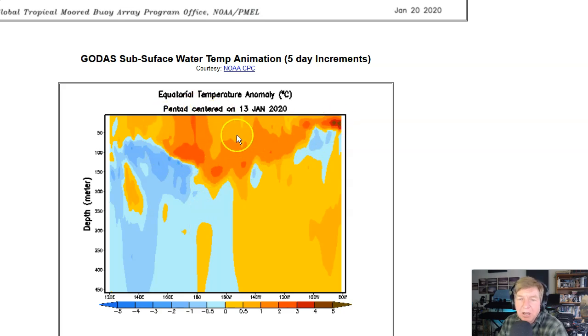This is what we call Kelvin wave number 6 in the series, and really warm anomalies pushing into Ecuador still as of January 13th. That is the remnants of Kelvin wave number 5, and generally warm temperatures filling 150 meters on up over the entire equatorial Pacific. That's warm. That's not cold. This is not La Nina. It's not really El Nino either, but it's a lot better than any form of La Nina.